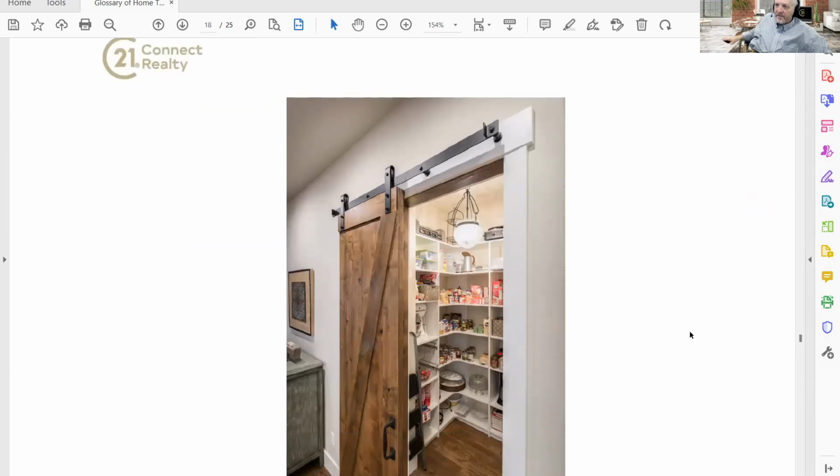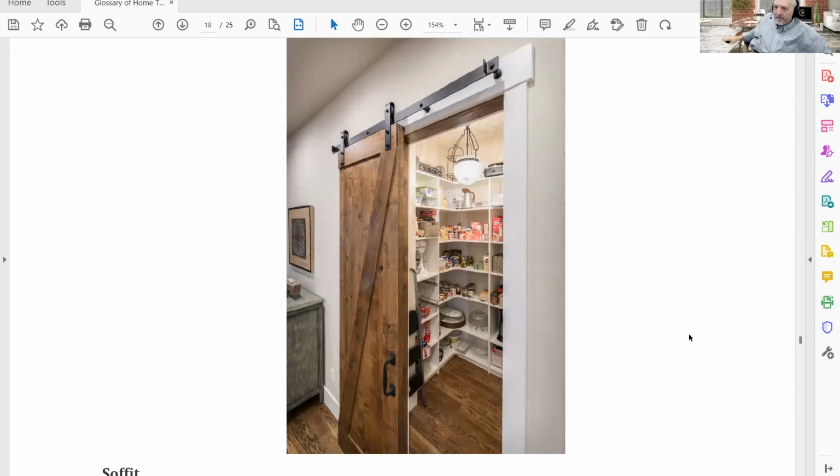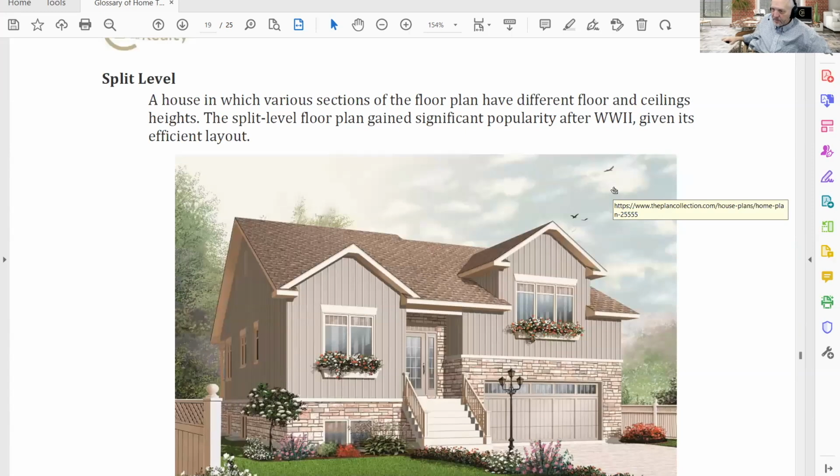Slider doors, obviously, these are often called barn doors. These are getting real popular these days, and so much more. Okay, this is really important. I want to talk about this.